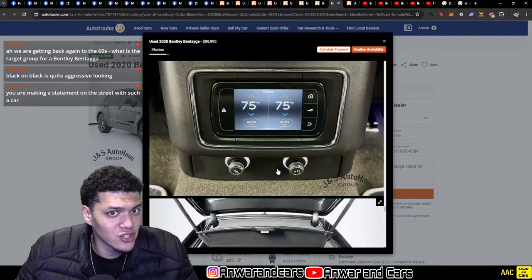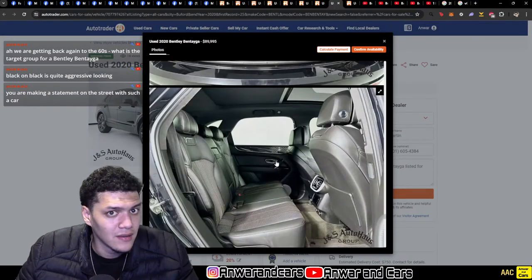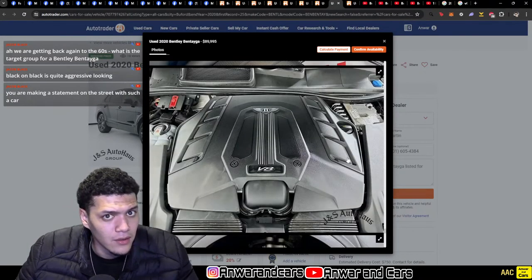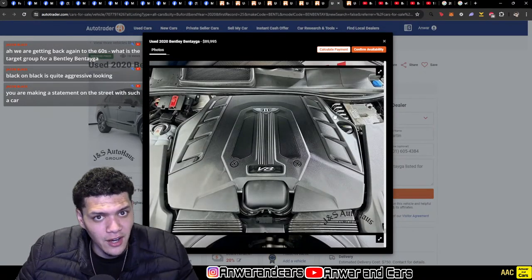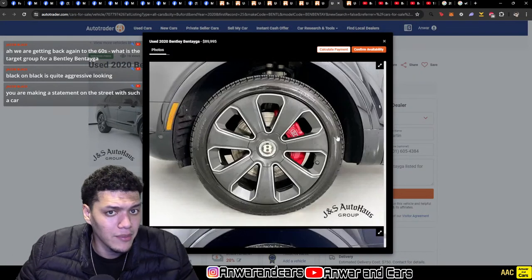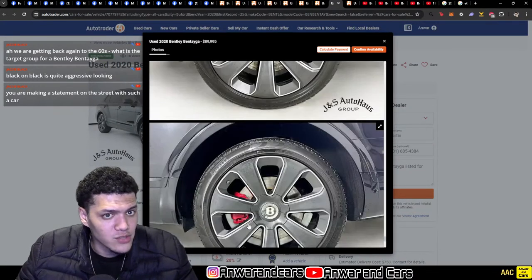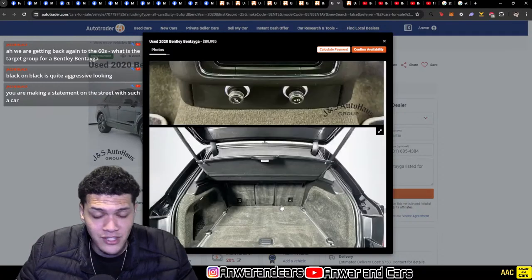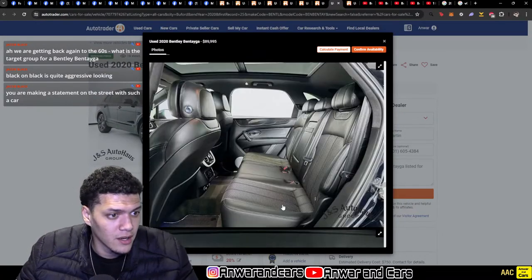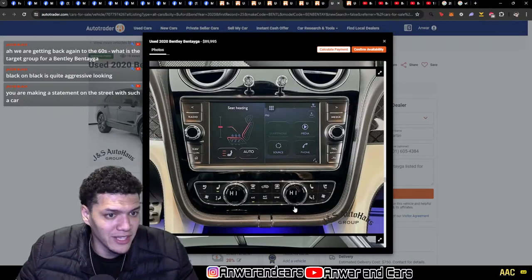I'm trying to see if it has a sunshine package or not. Can't really tell, honestly. Nope, no sunshine package either. You can see this is what the oil cap looks like on a non-Mulliner car. Very standard, but the Mulliner one has that old school metal cap. Again, nice wheels. I like these wheels. This does look pretty mean, Jacob. I agree with you. This is definitely like a drug dealer spec, which I like. I like mean looking cars.